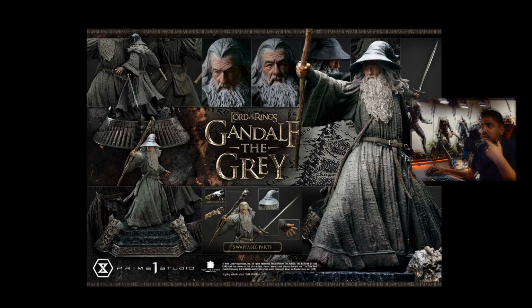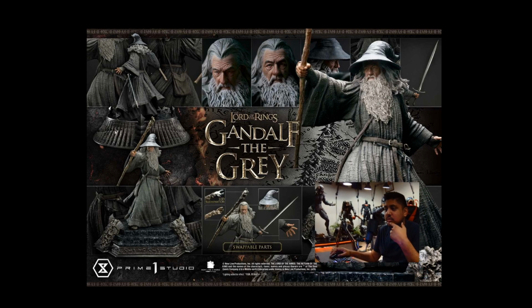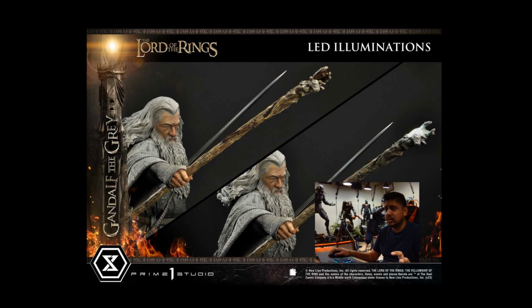But here is all the stuff that the regular edition comes with for $11.99 plus shipping. Swappable LED illuminated staff and all that kind of stuff. All that stuff you get with the Ultimate Edition. The Ultimate Edition is just an entirely different base, a light up base, a massive, huge chunk. Now that's cool and all.